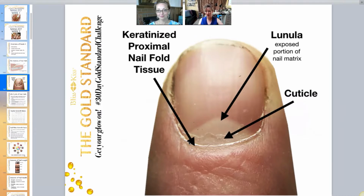So another way of looking at that is when we are shoveling or swinging on the monkey bars and we get those calluses, that's all it is. It's extra keratin. Keratinized skin. So we need that to be happening here to have this guardian seal that keeps all the germs and bacteria out of the matrix. That's alive. Down here, the keratinized fold is alive, the cuticle is dead. The nail plate is dead.